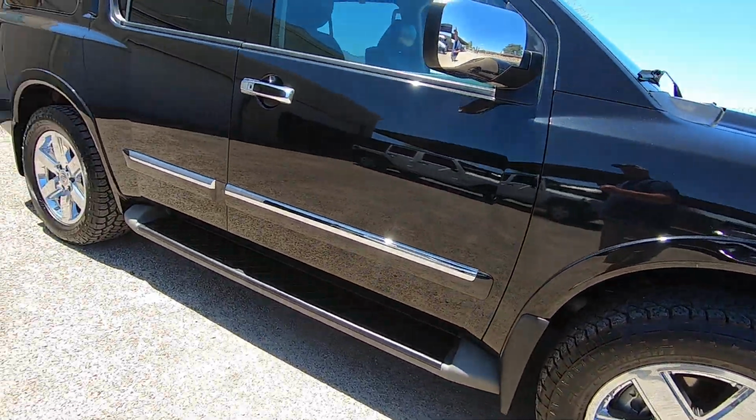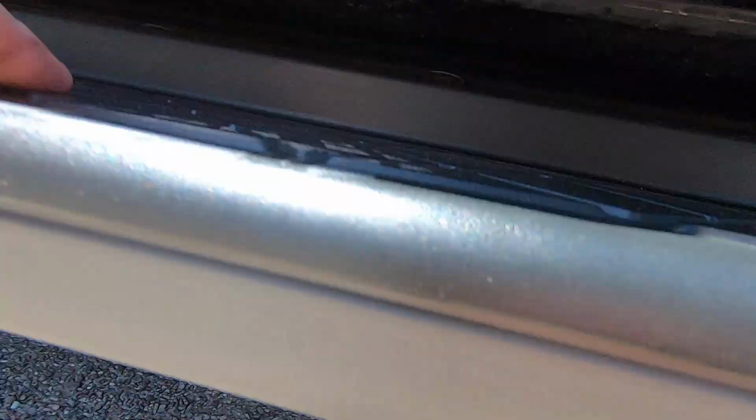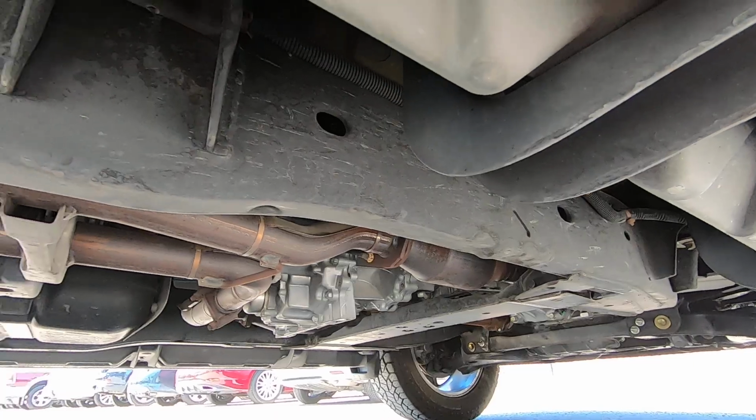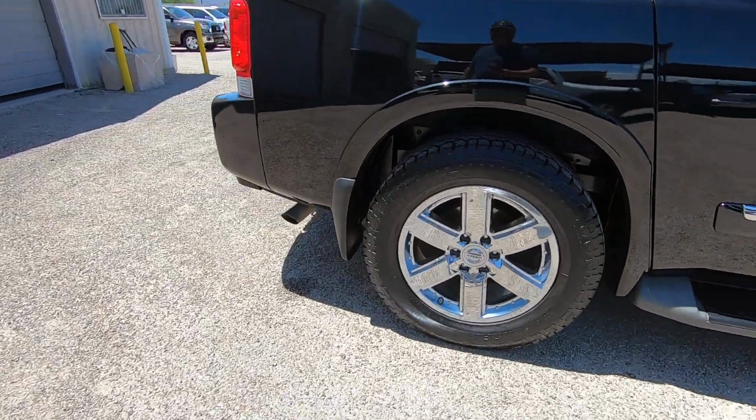I think I've got Shrek on the TV. I see a little door ding right there. The purpose of these videos and our ads are not to sell the vehicle. They're to make sure the right people buy them and that they're well informed. They can make a good decision. Okay?